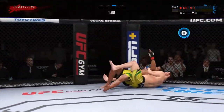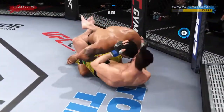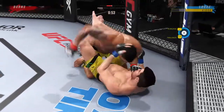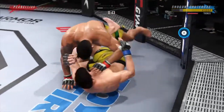Oh, that was a big takedown. Is this the one that's going to break him? And he landed the right hand there. Well, he is grounding and pounding, and now he's working the body to great effect. Nice job by Burns. Pretty good elbow there from the bottom as he continues to stay active off of his back.